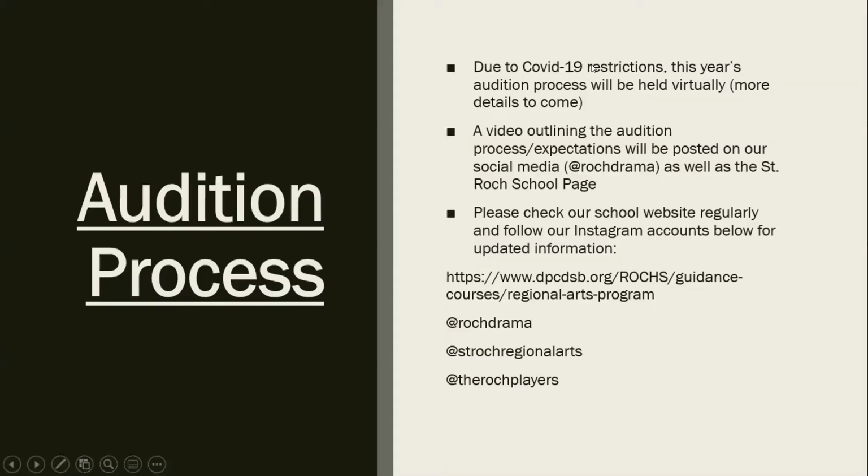Okay, so here we're going to talk a little bit now about the audition process, which you heard Maddie and Dexter talking about. So due to COVID-19 restrictions this year, currently right now, they are still being held virtually. However, that could change by January, and we're crossing our fingers, and it is promising. So if that happens, then basically you will be coming in for a workshop, which we will email all applicants about. And that workshop will help prepare you for the audition.